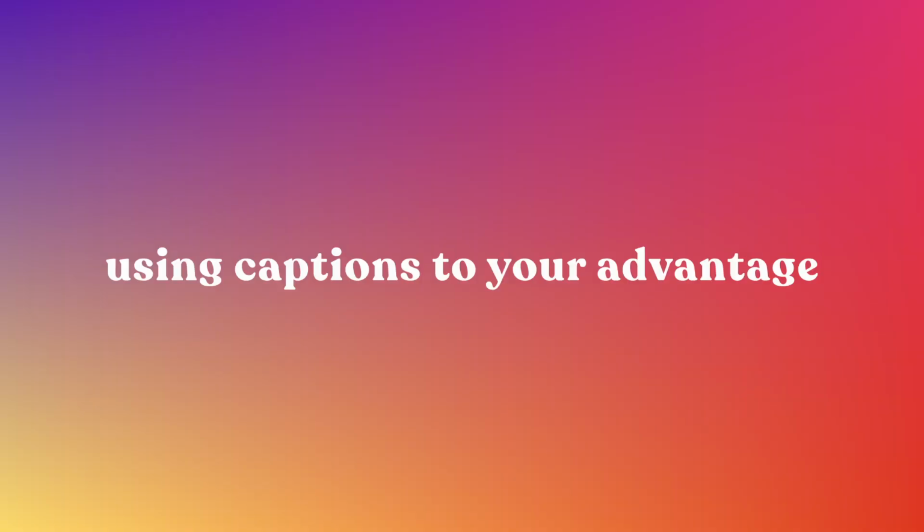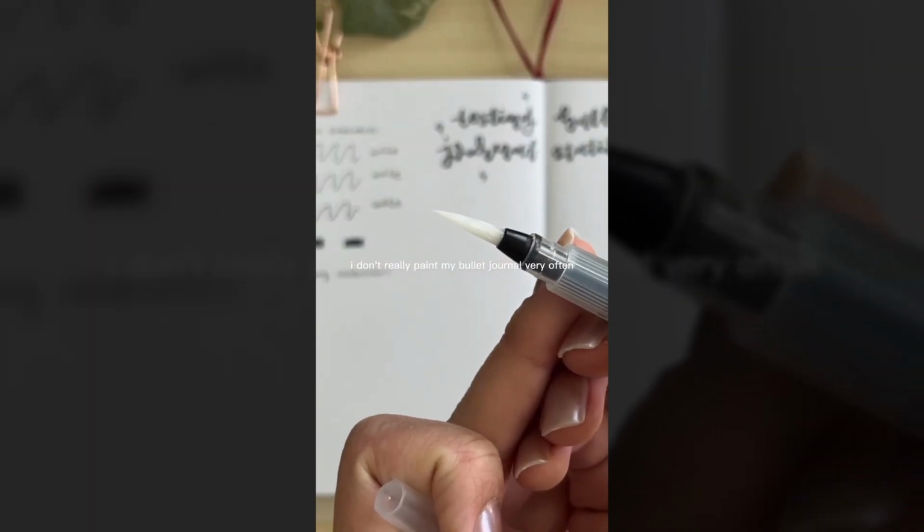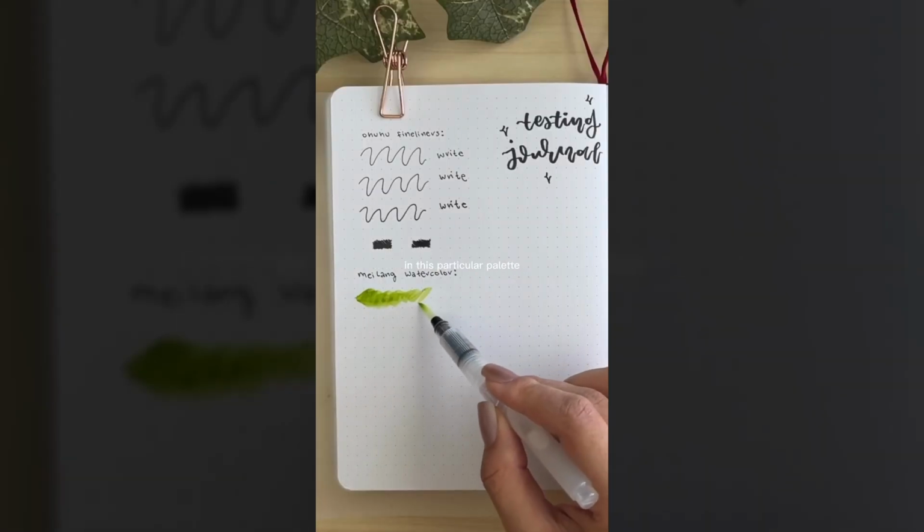If you are talking in the reel, or even if you're not, I would definitely recommend using captions to kind of describe what you're doing. Most times people watch reels or anything on the For You page on mute, so by using captions it'll keep their attention span longer. If for some reason you're not talking in your video, maybe it's a really, really short video, I would definitely recommend keeping a lot of information in the caption of the video.